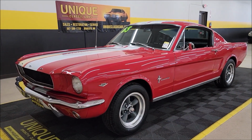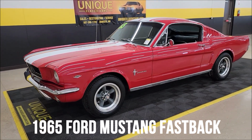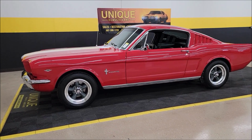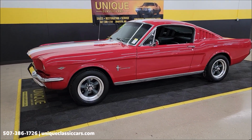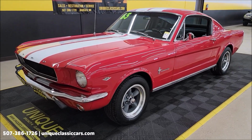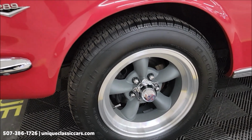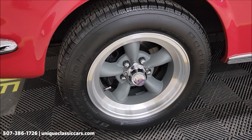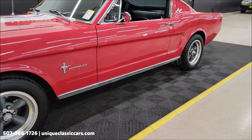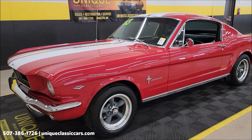Check out this Fastback here at Unique Specialty and Classics. 1965 Ford Mustang Fastback. 289 V8 underneath the hood, A-code car. C4 automatic transmission, power steering. I believe it was disc brakes up front. And as you can see, riding on American racing wheels, and those BF Goodrich radials are brand new. You can still see the remnants of the stickers on them.